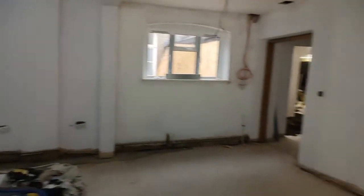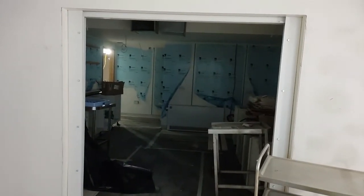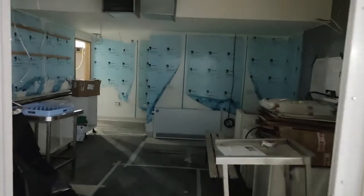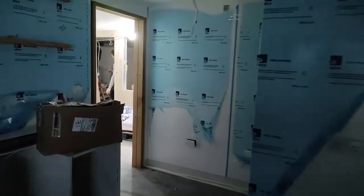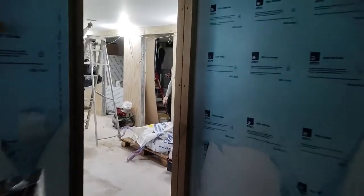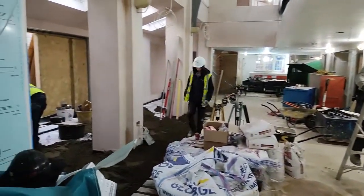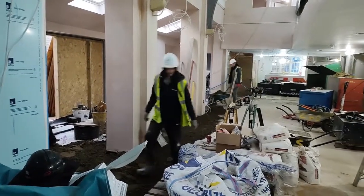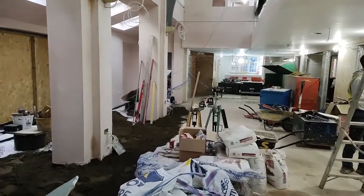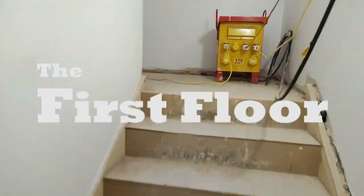I'm going to spin around to the kitchen space. And as you can see, we've got some units that have gone in now. And the fire curtain just there. And as we walk through, you'll be able to witness what it'd be like to stand at the servery. Right, we're going to take a walk up to the first floor now.